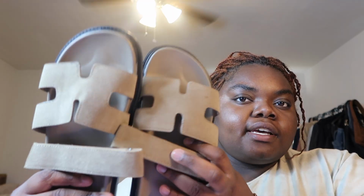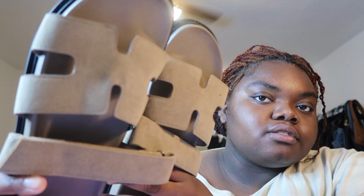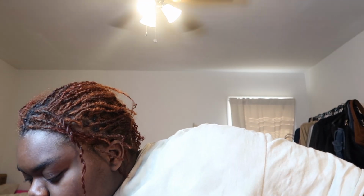Next pair of sandals are going pretty much viral right now. This is what they look like. They're a taupe color. These are Steve Madden dupes, and this is the exact color I was looking for. Couldn't find it on Amazon, typed it into Shein, and boom, came right up. Let's see how these fit. Again, it's literally a perfect fit. I love that for me.